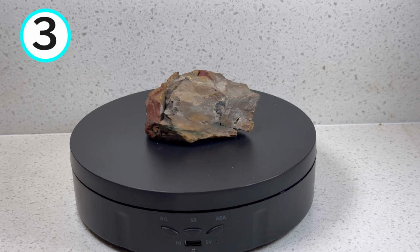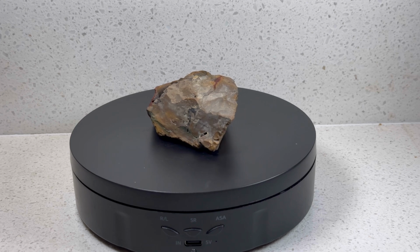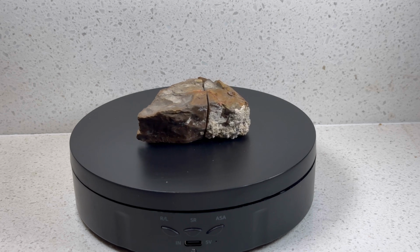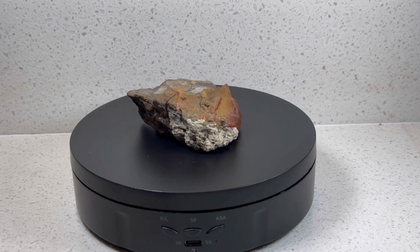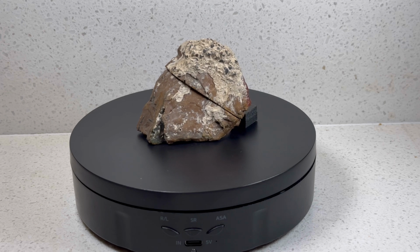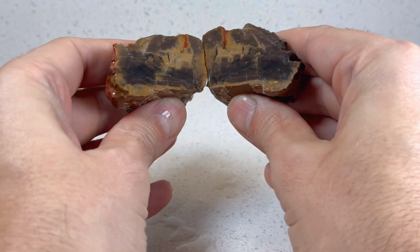So from the outside, we have some interesting color that's showing through here too. It looks like there's maybe some green in some of the veins, and then we have some browns and some yellows, and then there's some nice red and yellow color there. And then here we can see the underside of that rock and see that there's some small stones that are embedded in that white material there. So let's take a look at the inside, and that is really pretty.